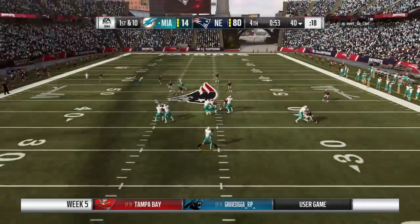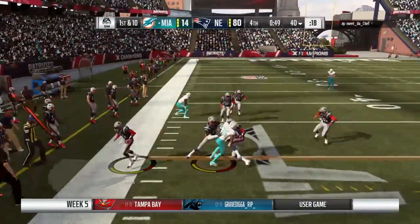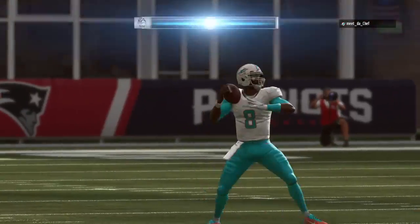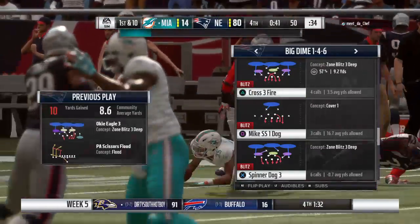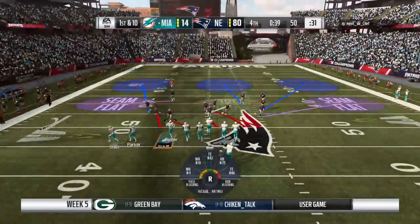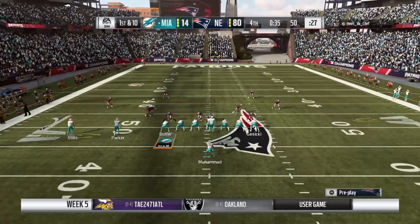After the interception, here's Taylor. Finding a safety valve here. That's complete. And he'll be stopped right at midfield. 10 yards there to start the drive, and just enough by about the length of the football for a first down. We always talk about having to read defenses and how complicated that is. Well, this was an excellent read. Read the pressure and got rid of the football before it even got to him for a nice gain.